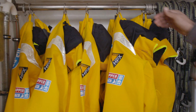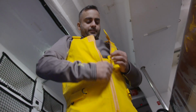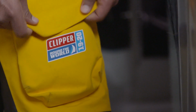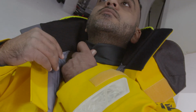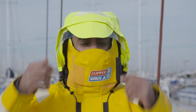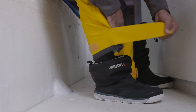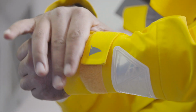Introducing Musto's HPX Gore-Tex Pro Series. Proven in the most hostile conditions on the planet and used by the best sailors in the world. Supremely breathable, impeccably durable, and remarkably water and windproof. When it's rough, use the collar and hood to keep the water and wind off your face, and make sure all the Velcro by the ankles and wrists are tight to stop the water shooting in.